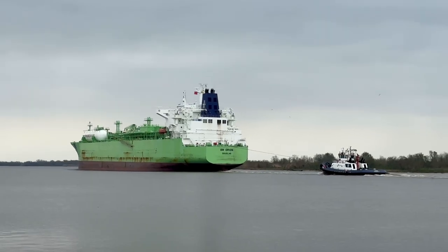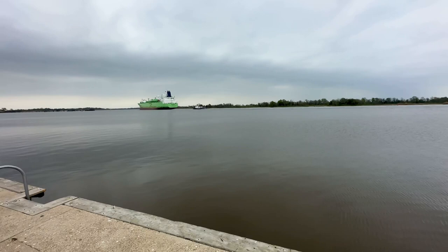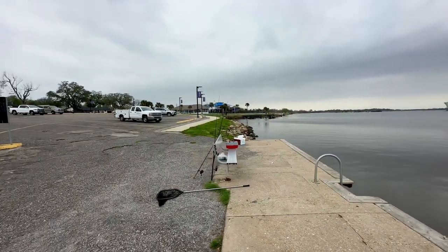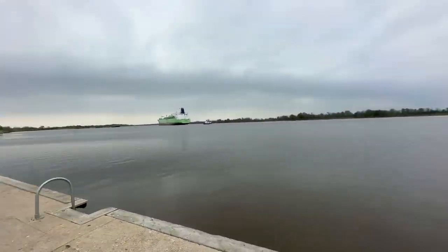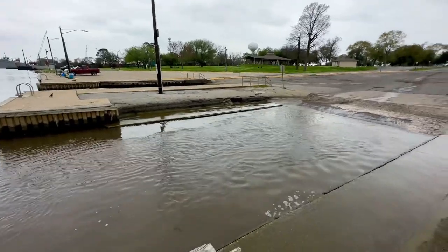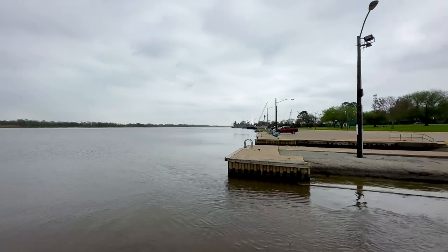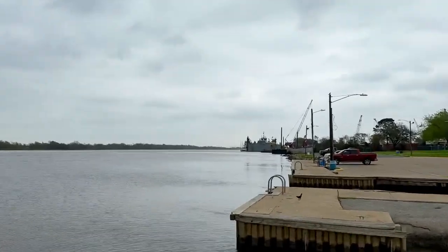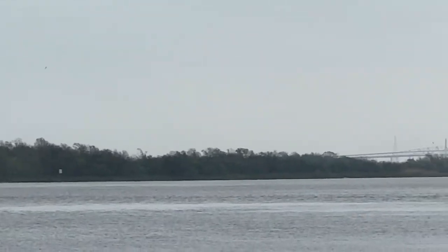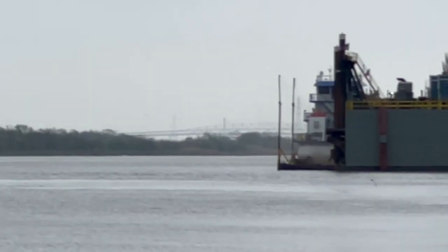And I'll back out and show a shot of the river before I go. This is a really good location to film ships. I'm at the Riverfront Park in Port Neches. The water you see flowing here is a result of the ship that just now passed. Off in the distance is the Rainbow Bridge that we may be able to see if I zoom in all the way. Yeah, that is the Rainbow Bridge.